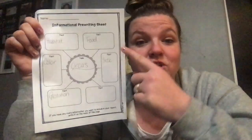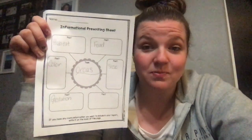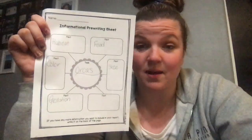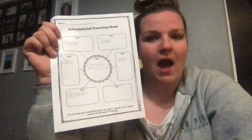When I go to do my specific pages on each of these things, I can elaborate and explain what I'm talking about. I'm not just going to get a page and write size and that be it. I have to explain how big, what does size mean? That means how big the orca is. How big can they grow? How big are they when they're born? All of that.